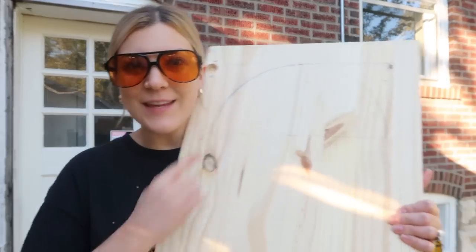So now that I have the arches drawn on all of my doors, I am going to start the process of using my jigsaw to cut them out. I'm a little bit nervous because obviously if I mess it up, then I don't have any other backup doors.